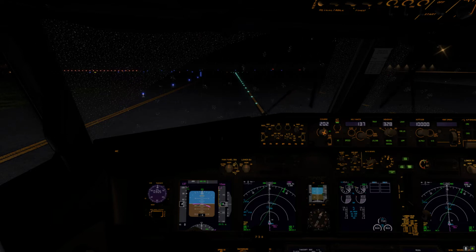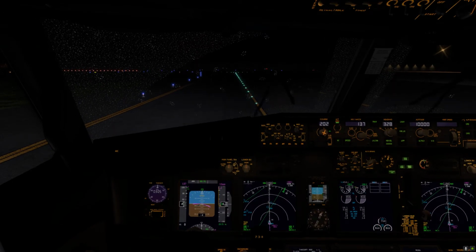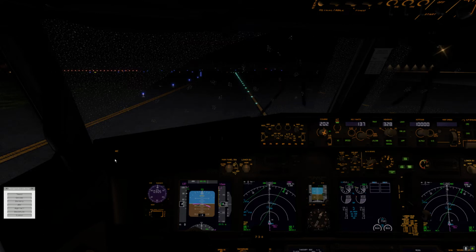Before taxi checklist complete. Ready for taxi. Set stabilizer for takeoff. Trim up. Okay, let's contact ground clearance and request taxi.